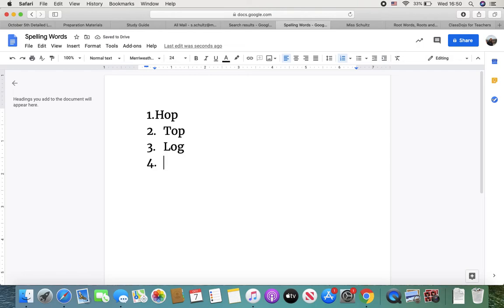The fourth word is going to be hog. Now notice how similar log and hog sound. The hog lives on the farm. Hog. The letters of hog are H-O-G, hog.